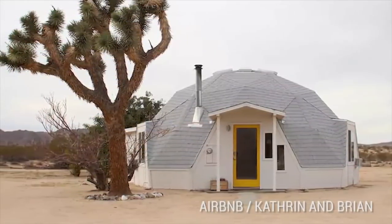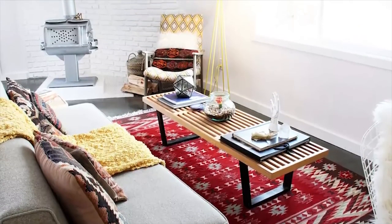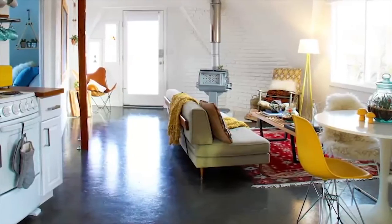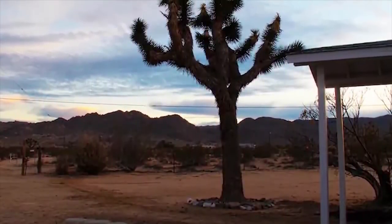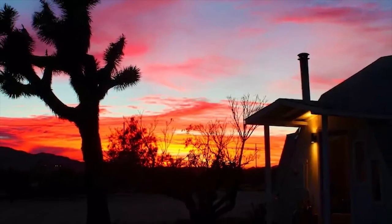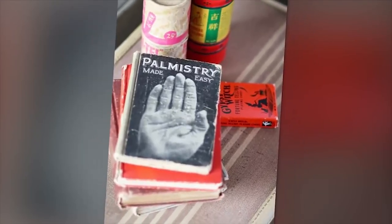The outside looks like Luke Skywalker's boyhood home on Tatooine. The inside is a bright and airy two-bedroom home. Hosts Catherine and Brian said they created this dome house as a personal escape from busy city lives. The secluded home is far from its nearest neighbors, but close to the town center of Joshua Tree proper. At night, you can walk outside, look up, and see an unobstructed star-filled sky. Or stay inside and chill with a good book.